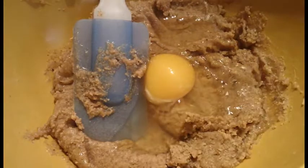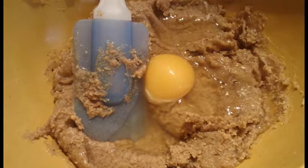So into the honey and the pecan butter goes an egg, and that also gets beaten up with a rubber scraper, which I probably shouldn't do, but do anyway. And it's sped up just a little bit, so it's faster in real time, and I've cut out some of the really, really boring bits.